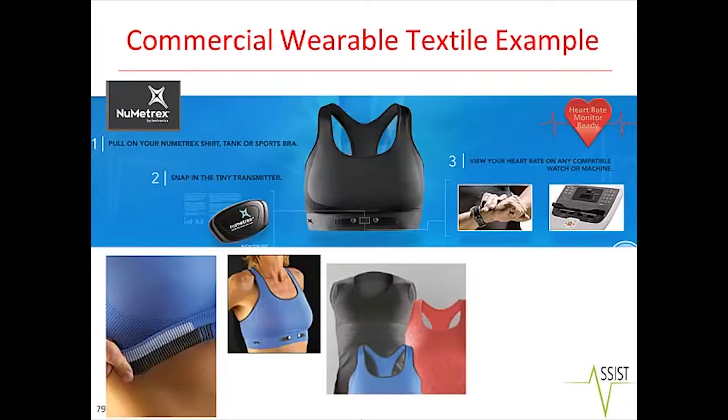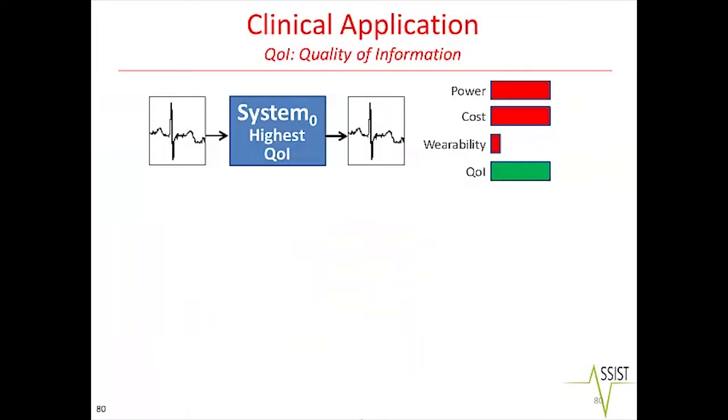So this is a commercial wearable textile example where these are electrodes that they've integrated into this, and so you have a heart monitor, a wearable system that you can go ahead and use. And so we're interested in these types of things.